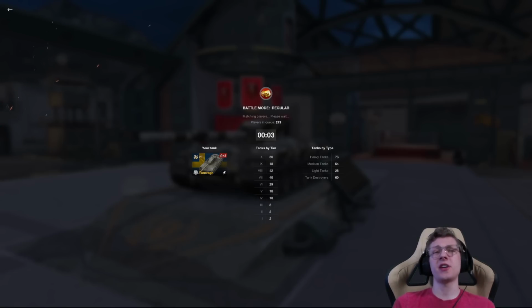It is essentially a Concept 1B put down into Tier 8. So what does it have going for it? Well, first of all, it's got an incredible turret. Probably one of the hardest turrets to pen in the game. Not just because of the fact it's got good armor, but it's also just so small that it's very hard to shoot. So when it's bobbing and weaving, yeah, good luck hitting the turret on this vehicle.